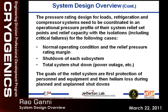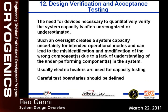Relief pressure and shutdown of each subsystem and total system shutdown, power outages, and you have no control of when utilities fail. So the goal of the relief system first is to protect the personnel, equipment, and then the helium loss. So that's the hierarchy. Like when we had Isabel, we lost all the helium, but we don't want anybody hurt or any equipment damage. Those are the high priorities.